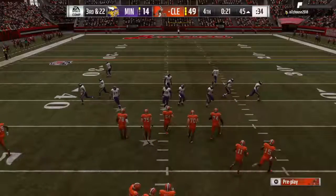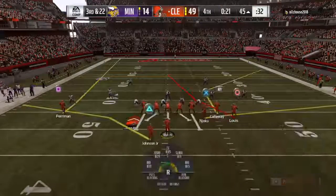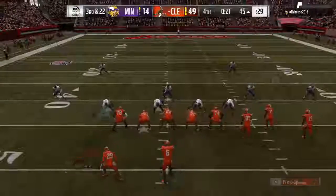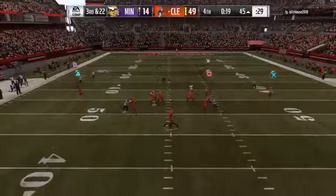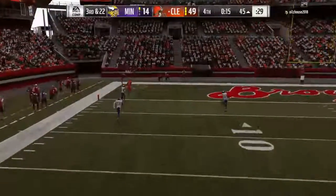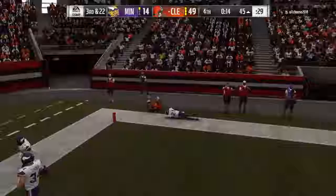4th quarter, you've got the big lead. If you're coaching, Charles, you still taking shots like that downfield? I'd be a little more concerned with running some clock and making sure you're taking care of the lead, because if you keep flinging it around, you throw a couple of picks, you can put yourself in jeopardy. And this will be caught.